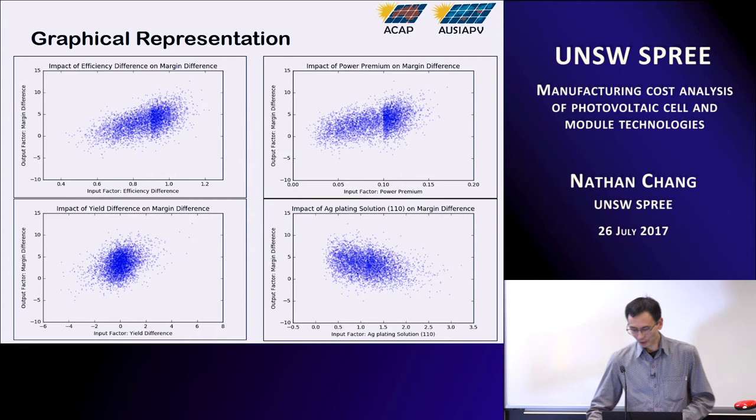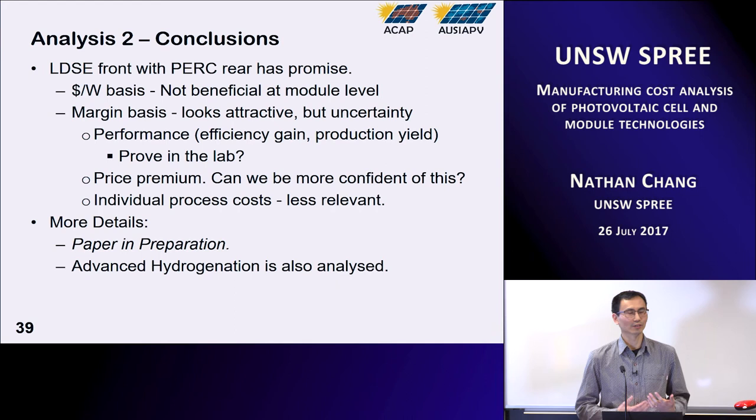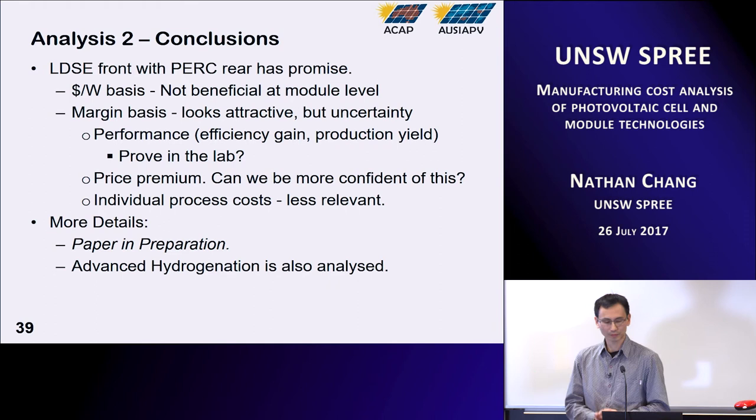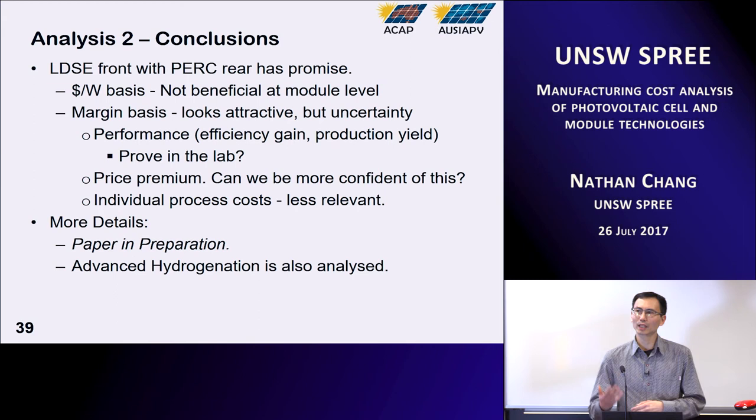All right, so let's draw this to a bit of a close. For this analysis, the question was, is it worth investigating LDSC on the front on the new industry standard PERC rear? And I think from this analysis, the answer is yes. Yes, it does have promise. On a pure dollars per watt basis, it doesn't look that convincing. But when we take into account the higher selling price, actually, yeah, this could be a winner.